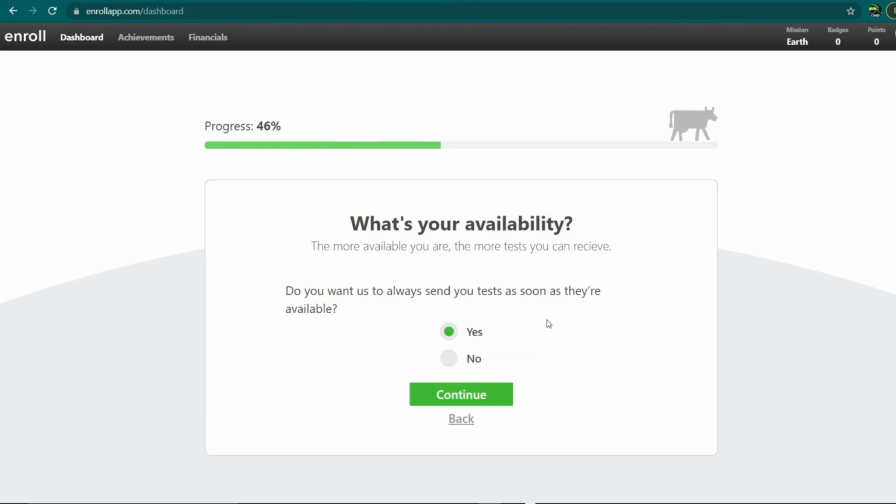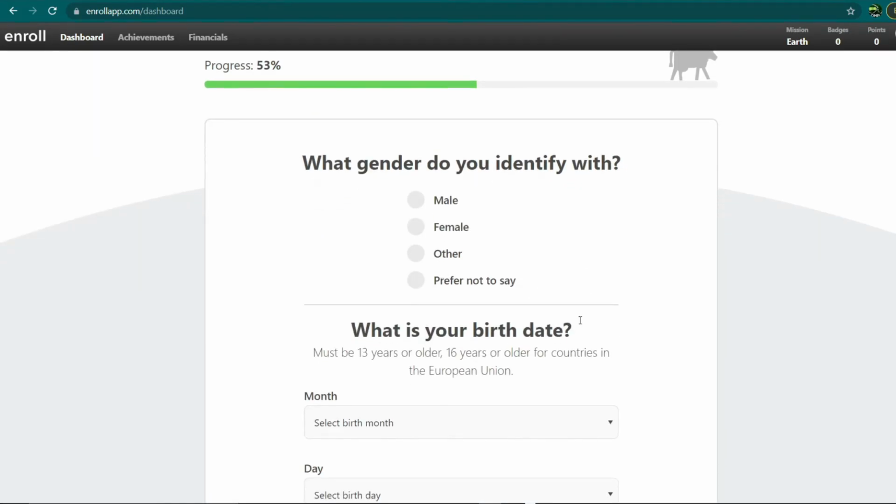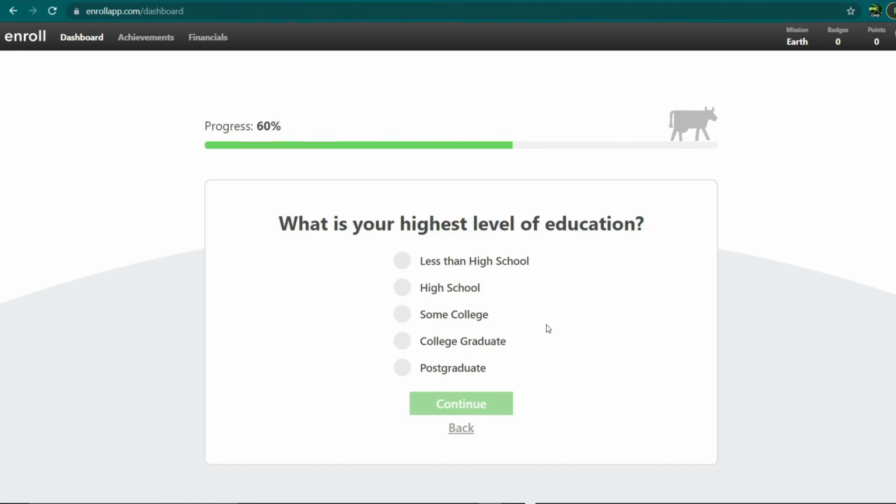What's even better is that they'll ask whether you want them to send you tests as soon as they're ready, because responding yes will result in a large sum of money. I'd like you to click yes to maximize your outcomes. Then you choose your gender, birth date, and educational level.